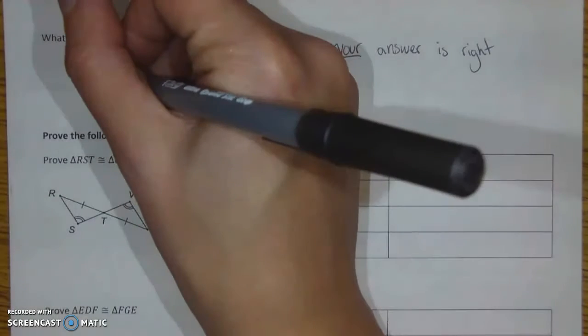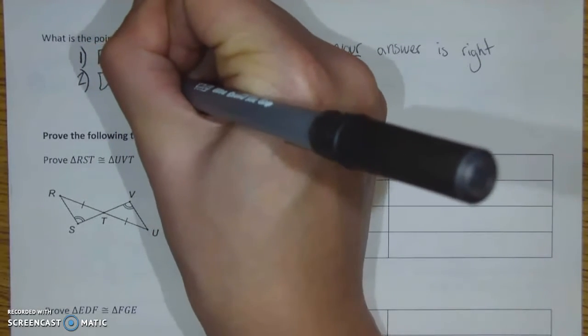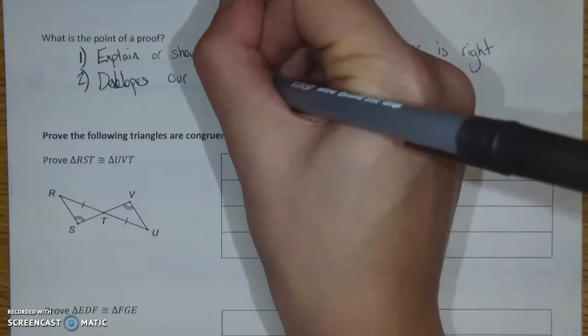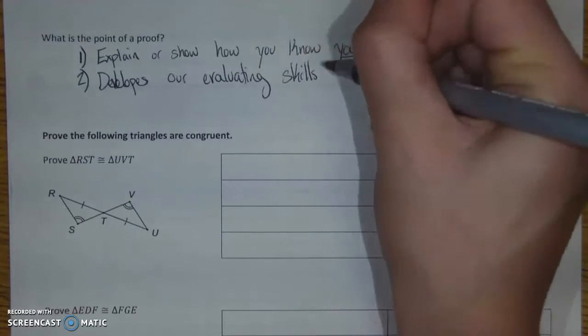And that brings us to the second thing. Doing this gives us skills, so it develops our evaluating skills and fact-checking.